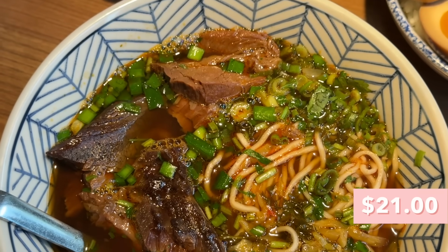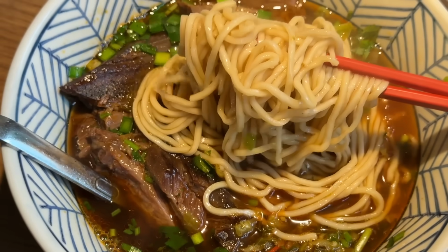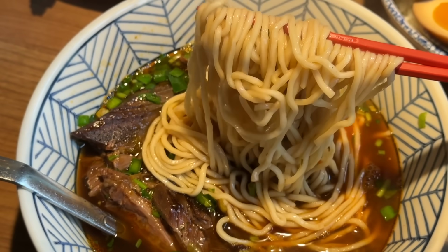Next, I'm gonna try some of their beef noodle soup. It's actually raining today, so this is like the perfect comfort meal. And since I'm Taiwanese, of course I love beef noodle soup, so very excited to try. The noodles have a nice QQ texture. They're like relatively thin, so it's fun to eat and it soaks up the flavor of the broth really well.